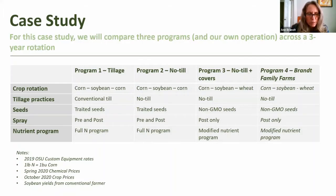And then the soybean yields that we're giving were from conventional farmers in our area that were following these particular programs. And then the corn and soybean yields were from our farm in 2020.